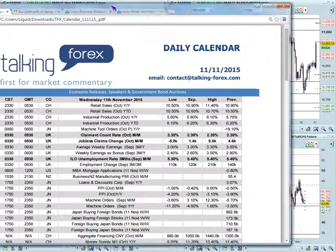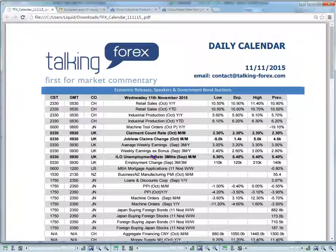Maybe we'll see. I'm going to bring in the data calendar here to show you. What we have this morning is the labour market data from the UK. First up, this is at 9:30. And lots of different numbers here. We get the jobless claims numbers, we get the weekly earnings numbers, which are important. We're expecting 3.2%, which is a rise on last time's 3%. So we want to see wage growth. The unemployment rate itself is expected to stay unchanged at 5.4%. Okay, so lots of labour market related numbers.